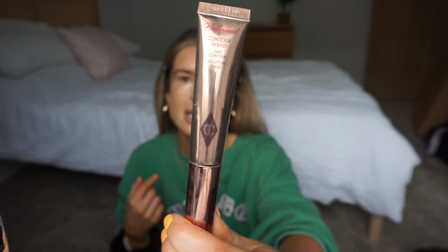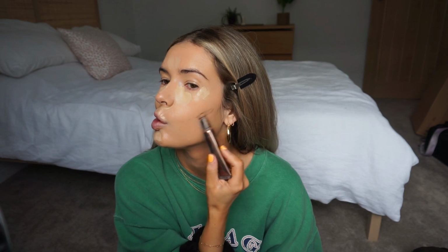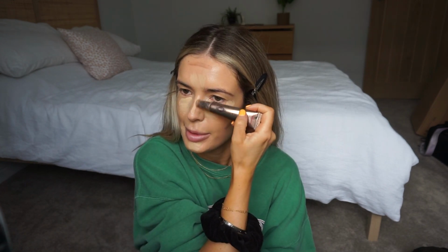Okay, so if I'm gonna do a contour, so if I'm going on a night out, I'll add a little bit onto the cheek. So this is the Charlotte Tilbury contour stick. I'm not sure, yeah, it does come in, this is fair medium. And, oh God, she's having a bad day. Just put a little line here, a little line here, a little bit there. There, and then let's do the nose as well. I mean, why the hell not? Just a little bit. And then I'll buff that in straight away, so.